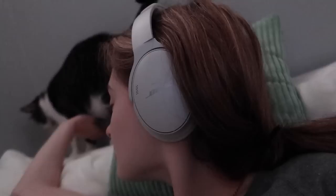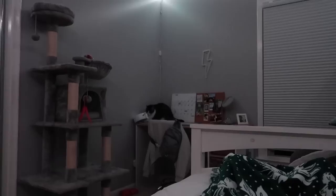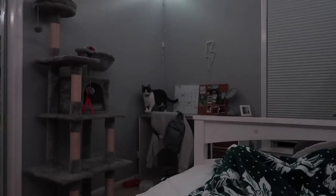We might take... Luna, I don't trust you up there. No! Stop it! Get down. Why you gotta knock shit over? Go ahead, Luna. Show them what you do. See, now you're not gonna... Oh, what is wrong with you? Shit. I'm gonna read now. Like, actually read.